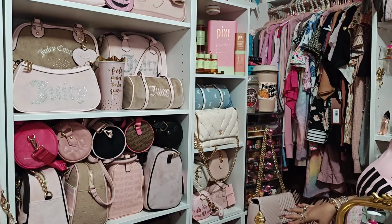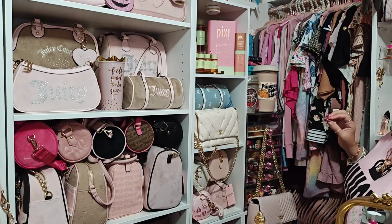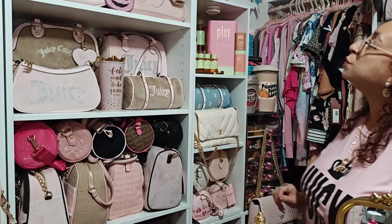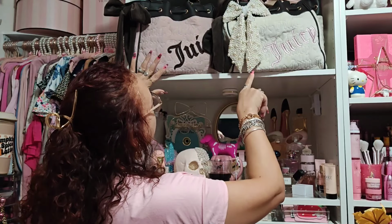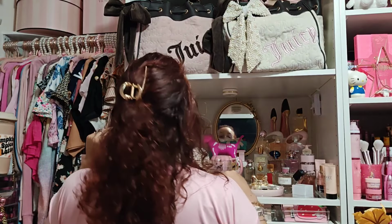The next shelf has Coach, LV, and Dior, and then I have a Victoria's Secret bag hanging. So I'm going to switch you guys around so we can move over to my packs now. So hopefully you guys can still see pretty good. As you can see, the next two bags are these right here. And then I'm probably going to reposition you guys so that we can get to the very, very top.